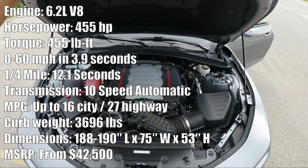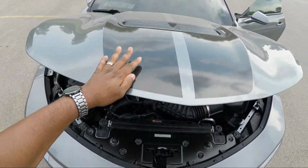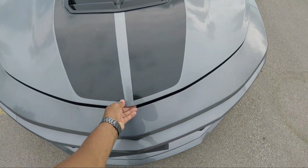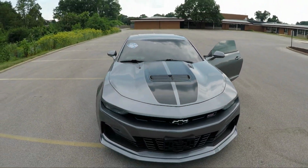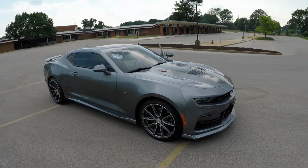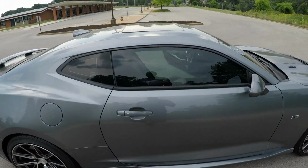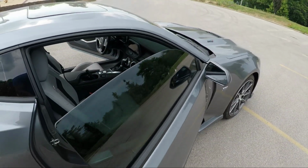And this car does come with the 10-speed automatic, whereas my car comes with an 8-speed automatic, which means that with this automatic, the car can rocket itself 0 to 60 in 3.9 seconds if you can get traction. If you can't get traction, or if you have a manual, it's around 4.1 to 4.2 seconds.